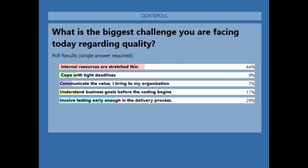And that's pretty interesting because that's good alignment with quality being a bottleneck. Testing, there's only so many testers, people filling that role or that activity. And so the second most answered response, getting testing early in the cycle.